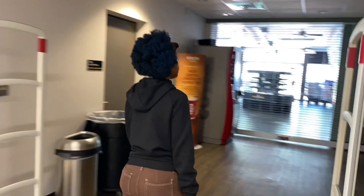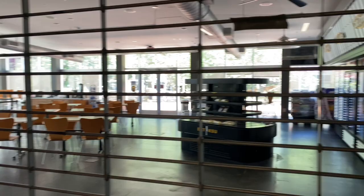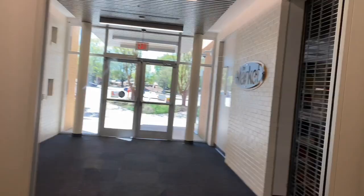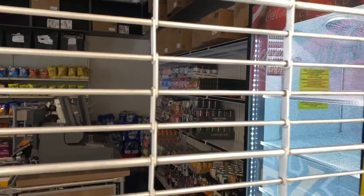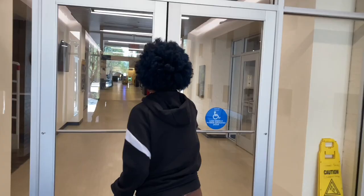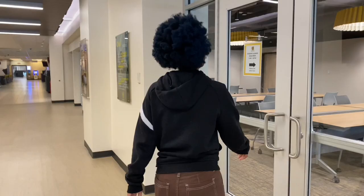And then right here, this is the mart. In the mart, you can get drinks, food, snacks, sushi, coffee, sandwiches, salads, different things like that. It's dead, but they be having stuff in here. It be packed. And then right across from all of this is the study room. As you can see, these are the days when it's open.